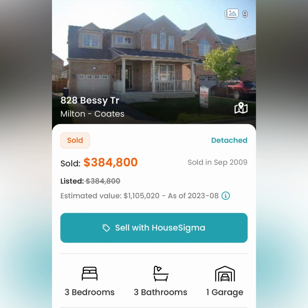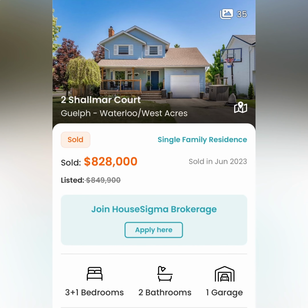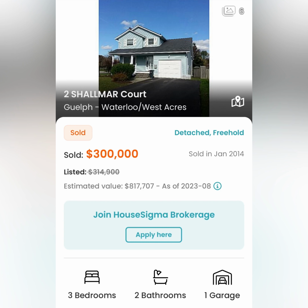It sold this year for $745,000 more than what it was originally purchased for. Lastly, let's look at this Guelph detached property that sold for $528,000 more than what it was originally purchased for, and it's a 3-bedroom, 2-washroom with 1 garage.